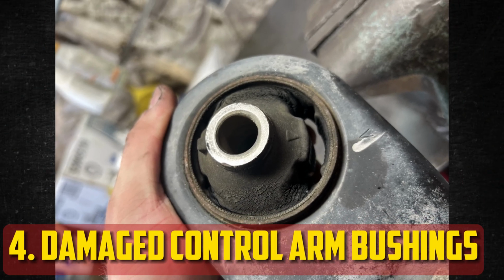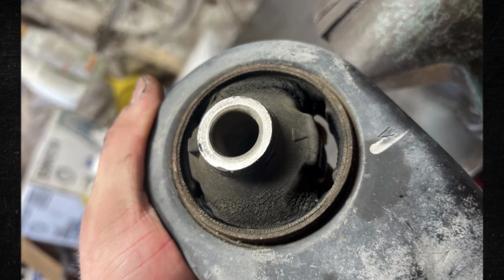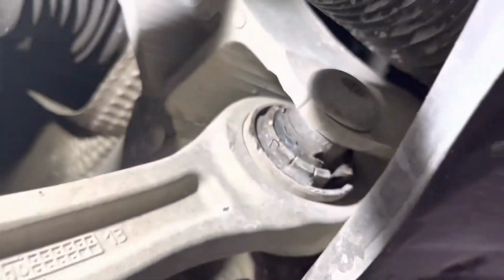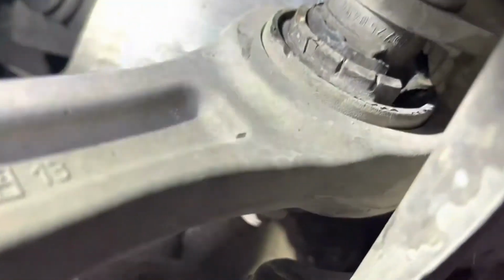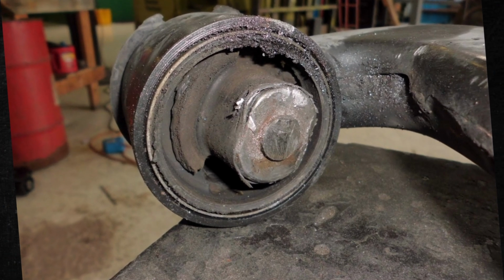Damaged control arm bushings. The control arm bushings will eventually wear out even under normal driving conditions. However, if you drive off-road or through rough terrain, you may encounter this failure sooner. Misaligned wheels are caused by worn control arm bushings. You may hear more clunking as you drive over a bump as a result of the poor alignment. If the problem extends into the body mount, you may notice vibration in the cabin.